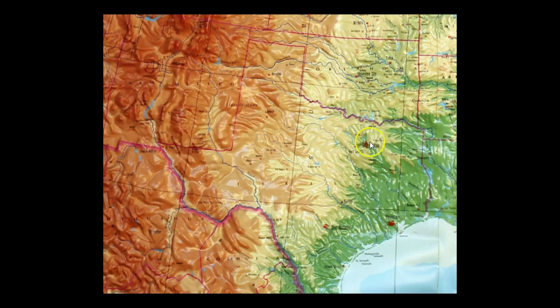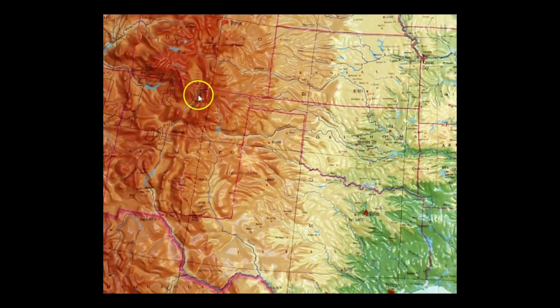Now when we start getting closer to Dallas and going up this way, it's becoming flatter. There's not as many trees, especially when we get up in here into the Panhandle. But look at the different colors of the soil as we move going west, and then into some of this red.